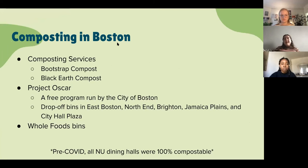We live in a city and not everyone has access to a backyard where they can just put their compost there, right? So obviously if you have a backyard and you want to compost in your backyard, it can be really fun because you get to see the labors of your work pay off. But you can also use a service. Some of the services we recommend at CANU are Bootstrap and Black Earth. I'm going to show some links to those in the next few slides. There are other services in Boston, but these are the two that we've had the best track record with, and we really like the people that work there. And so we think they're really great options.